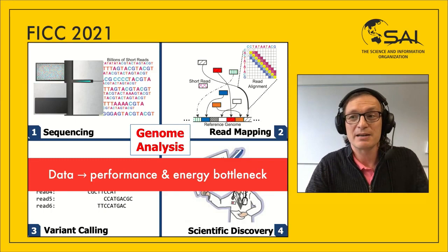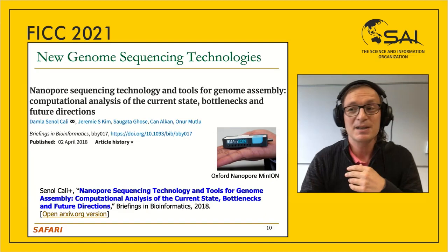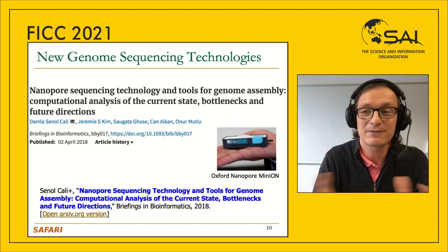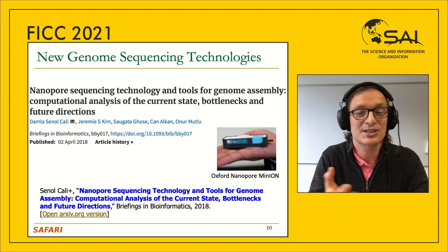Basically, data is a performance and energy bottleneck in these devices. And these devices are actually becoming smaller and smaller. This is the nanopore sequencing technology. Actually, this sequencing technology is used very heavily in COVID-19 understanding today. There's a lot more to do, of course, by comparing, for example, the COVID-19 genome to many, many other genomes that are out there, and to understand the interactions of different humans with the different strains of the viruses.